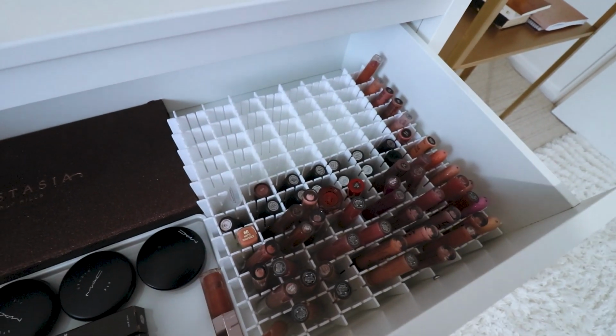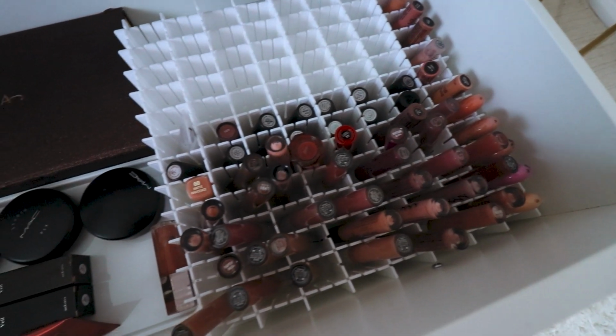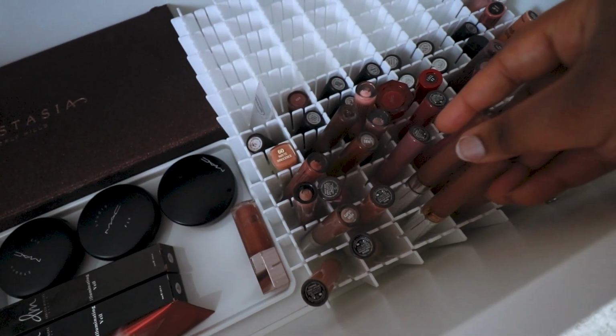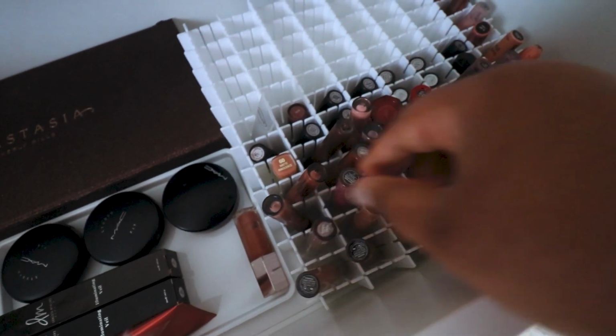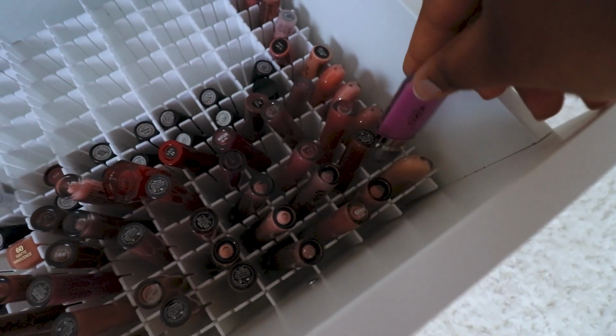Someone who just likes her lip gloss. I feel like I have way too many liquid lipsticks for someone who doesn't even use them. Over here I have some of my ABH lipsticks, Color Pop. Right here I have all my lip glosses, from the cute ones all the way to the end.